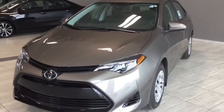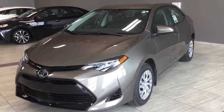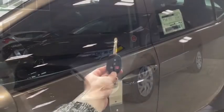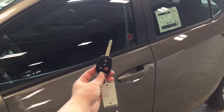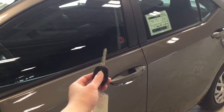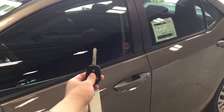Plenty of fun things to introduce, but why don't we hop on in and take a look at your interior features. Helping you into your Corolla is your handy key fob. You have the lock, the unlock, as well as your trunk release and your panic button. To unlock your driver's side, simply press once, and to unlock all 4 doors, press twice. Opening it up now.